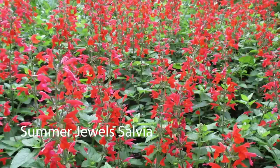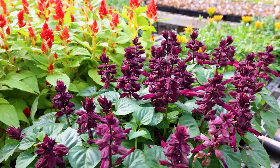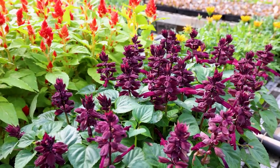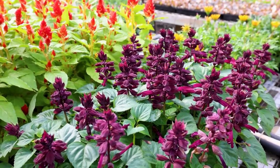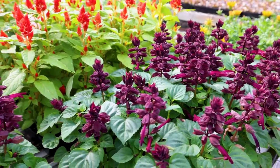Our main go-to annual salvia in our garden is summer jewels. Again, it's a perennial in the deep south, but for us, it's typically an annual. The other thing you're looking at right now is a purple bedding plant salvia. You can get salvias in lavenders and whites and reds and purples, depending on the varieties, the color spectrum is just wide open for salvia.